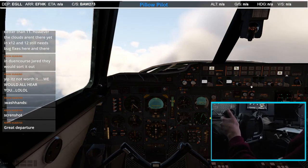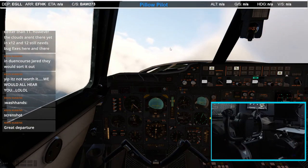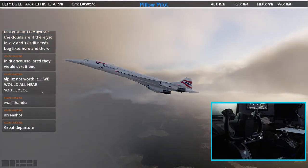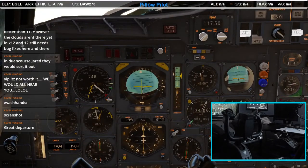Right, altitude acquired, vertical speed, autopilot on. Right, it's doing a little wander whilst I engage the autopilot. Autopilot's now on. Right, he wants base rate of climb, let's get that. Let's give him a rate of climb to talk about.